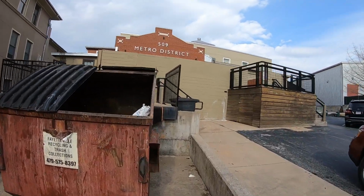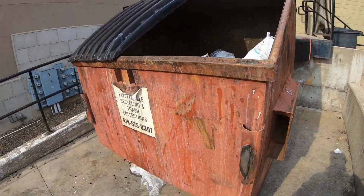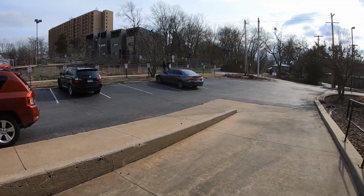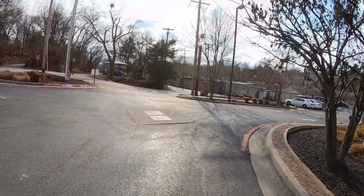I'll look on Google Maps when I get back home, and if they have a picture, how you doing? If they have a picture during the winter when there's no leaves on the trees, I'll put it up right now. I'll show you this route.